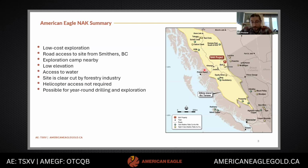In addition to that, it's being clear cut. There is active logging on the property, or at least was up until 2021. So the main exploration area is completely within a logging clear cut, so it really minimizes our site disturbance for drilling. In general, helicopter access isn't required.